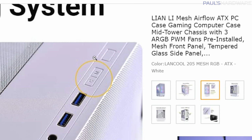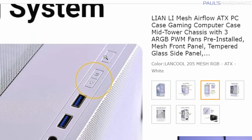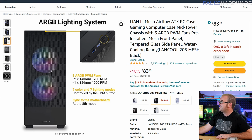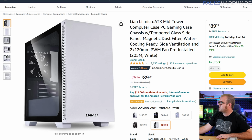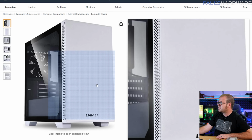And it doesn't have that USB 3.2 Gen 2 port, but I believe this little slot here, you can buy that as an add-on cable from Lian Li and add it to the system if you really want to. And even less money, down to $84, although they're selling out soon, is the black version of it, which is pretty much the same as the white version, except it's black. And they do have the black and white version, and it's also $90, although this one doesn't have the mesh front panel. I'd prefer the mesh front panel for airflow.